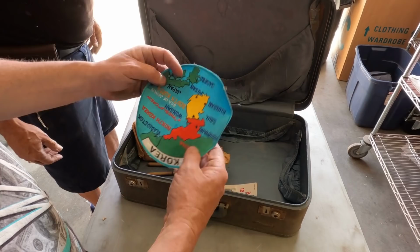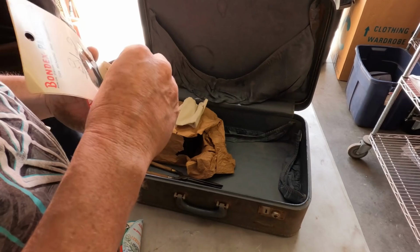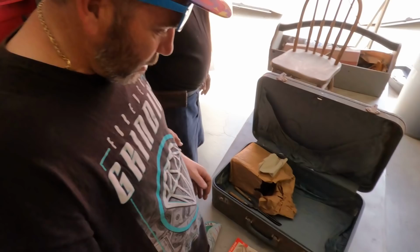Ooh, Korea. That's a good patch right there. Here you go, eye patch, pirate. 12 eye patches, 49 cents, whatever that was purchased. Let's see how these work, though. Let's go with the beige one. Let's go with the blue one. Oh, you just stick it on your face? I don't know how these are gonna work, Uncle Mike. They're iron on. Here, I'll do it for you. Iron on. No, thank you.